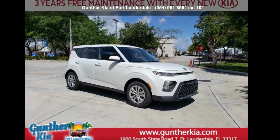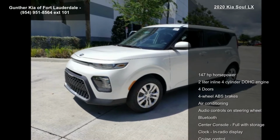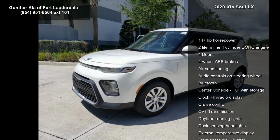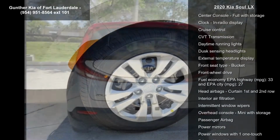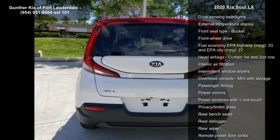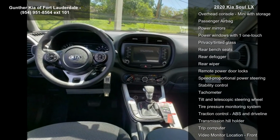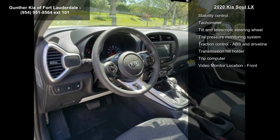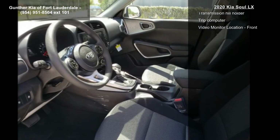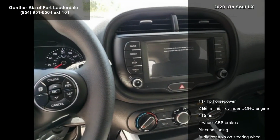Step into the Kia 2020 Soul LX. If you are looking for a first-rate auto, this one could be yours today. This vehicle's top features include 147 horsepower, 2-liter inline 4-cylinder DOHC engine, 4 doors, 4-wheel ABS brakes, air conditioning, audio controls on steering wheel, Bluetooth, center console, full with storage and clock-in radio display.